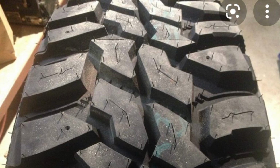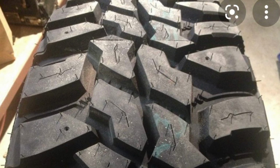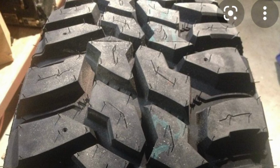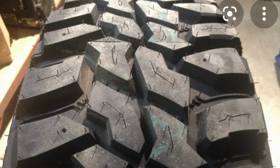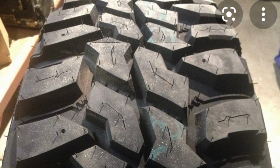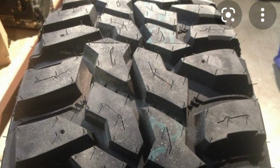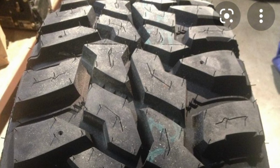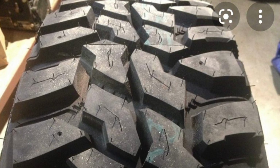They lasted a while. Now, I don't think the longevity is quite going to be what Nitto is just because of materials, but I was overall happy with them. I only had one bad experience. I had them on a Chevrolet pickup truck, and I had one that had some abnormal wear going on, but that is most of the time due to bad mounting and balancing.